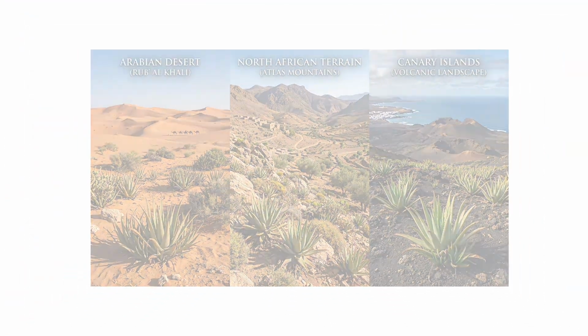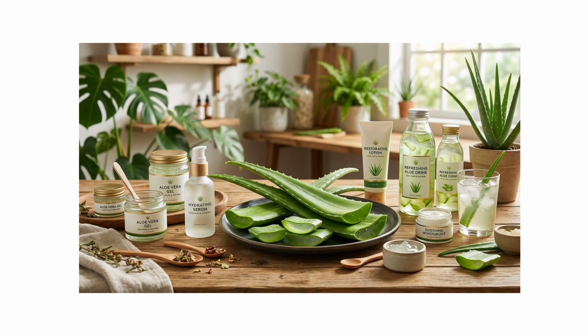The global aloe vera industry is worth over $13 billion annually, with the gel used in everything from burn treatment to cosmetics to food and beverages.